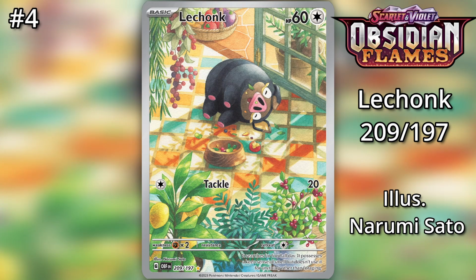At the number 4 spot, we have this adorable Lechonk drawn by Naruto Sato, and I love this card because I can relate to it. It's a rotund beast that slumbers after having a meal. I think we can all relate to that deep down. I know I can, but it's an adorable card.